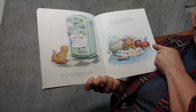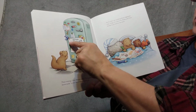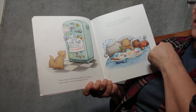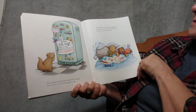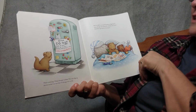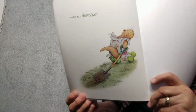That evening, Otter Keeper added, "Do not dig up moon rocks" to our list of things not to do. Otter, do not jump on sofa, use the big phone, empty cereal packets for toys, and dig up moon rocks. But he didn't say anything about digging up other things, so tomorrow Teddy and I have decided to go back to the moon to dig up a dinosaur.